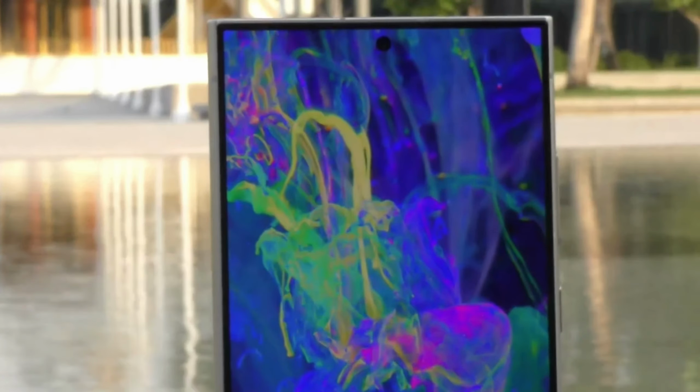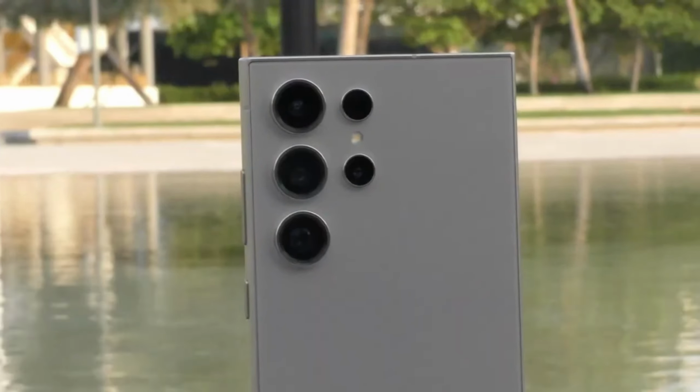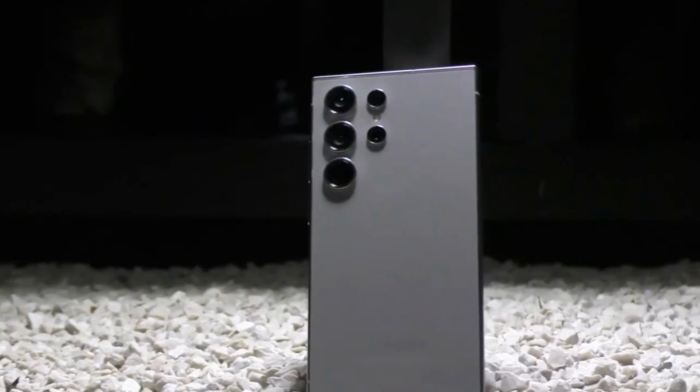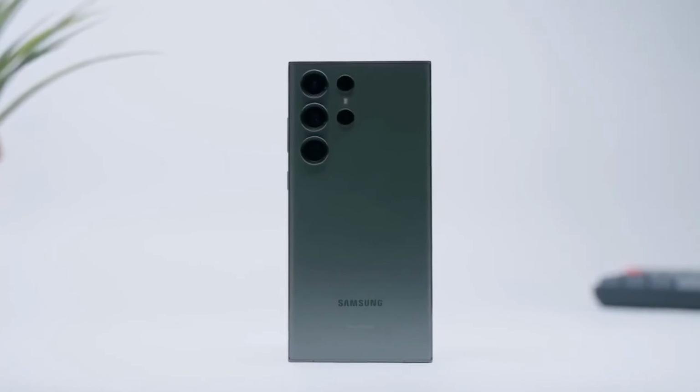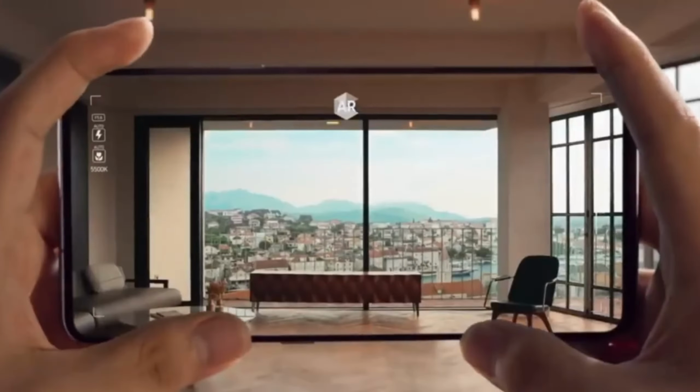First off, Samsung seems laser-focused on making the S25 Ultra the king of smartphones in 2025. The company appears to be using a two-pronged attack to achieve this: a monstrous camera system and mind-blowing performance upgrades. Let's start with the camera.